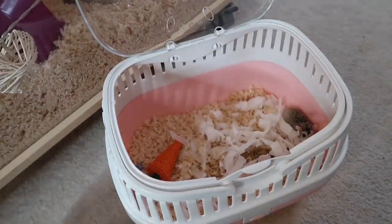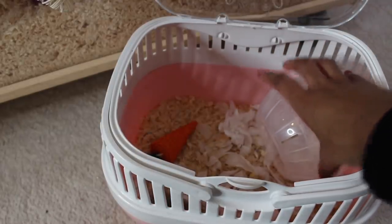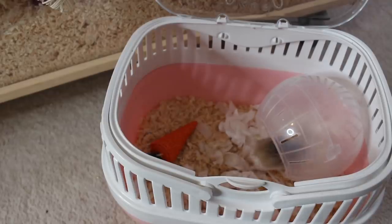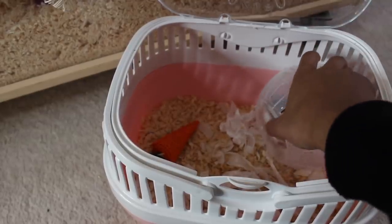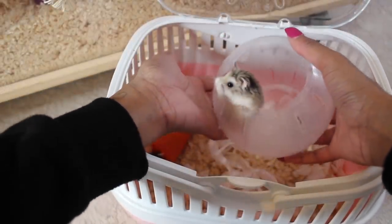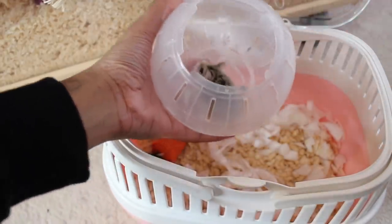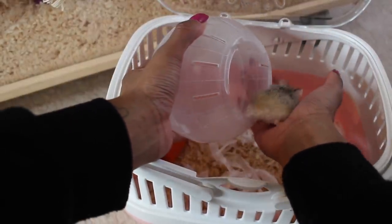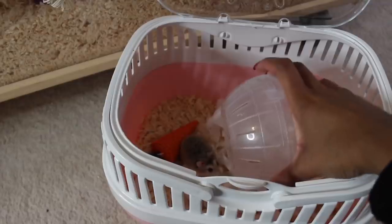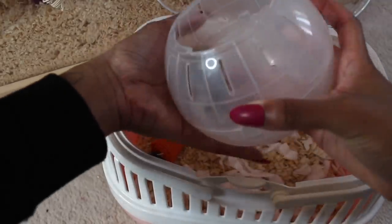Hello. I'm gonna try and be as quiet as possible. I think I'll just leave the ball in there and wait for her to climb in. Oh, that was quick. You're gonna stay in there. Good. Hello. Oops. She does walk into the ball quite easily, so that's helpful.